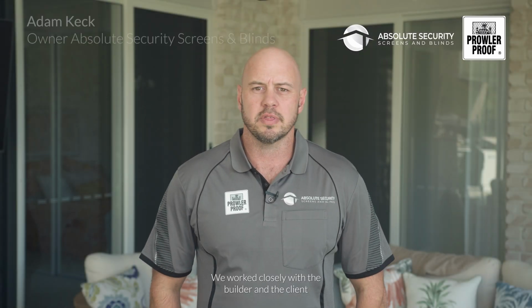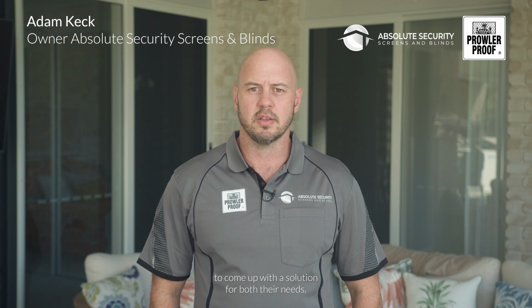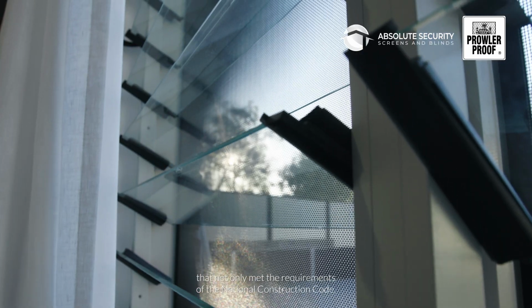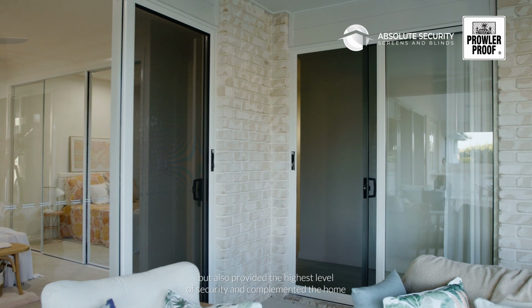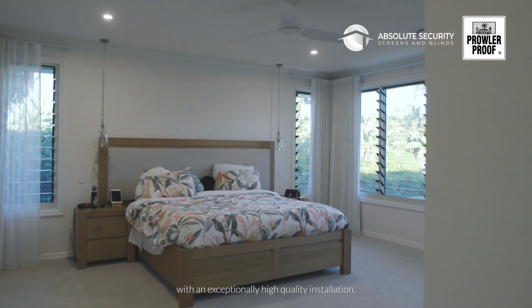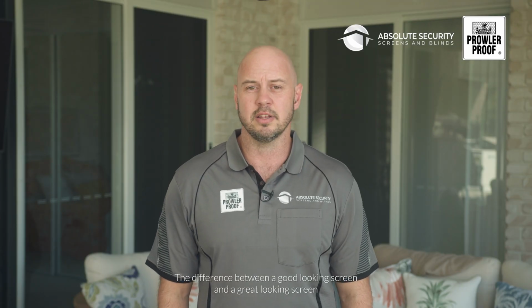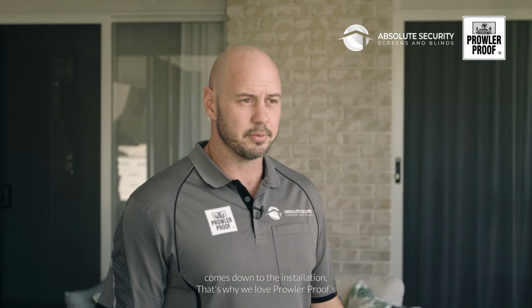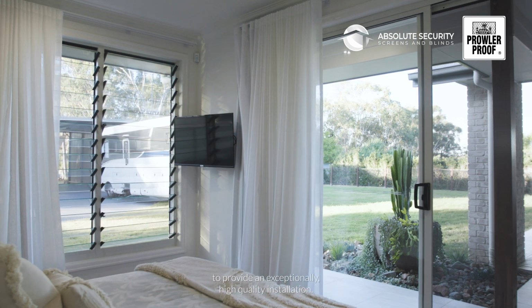We work closely with the builder and the client to come up with a solution for both their needs. We needed to provide a high quality security screen product that not only met the requirements of the National Construction Code, but also provided the highest level of security and complemented the home with an exceptionally high quality installation. The difference between a good looking screen and a great looking screen comes down to the installation. That's why we love Prowler Proof's hidden installation technology, which provides an exceptionally high quality installation.